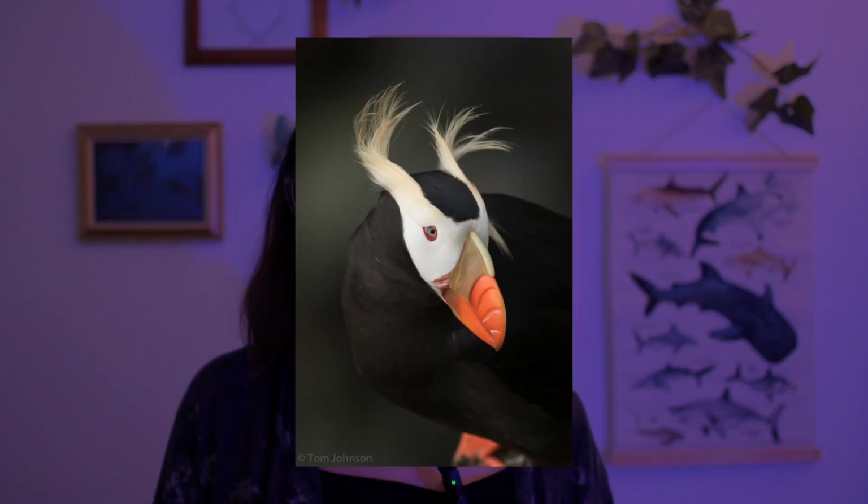The birds got their name puffin because they are little puffballs. Literally, that's where the name came from. Sometimes science isn't that deep. Their colorful face markings have also earned them the names the clowns of the sea and sea parrots.